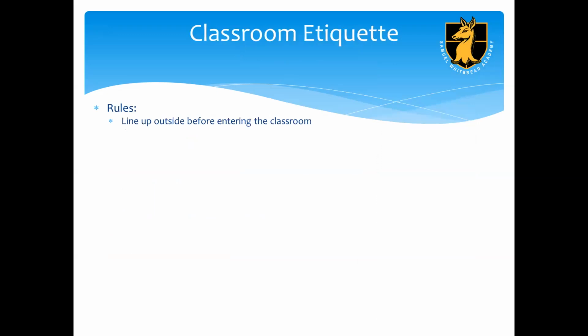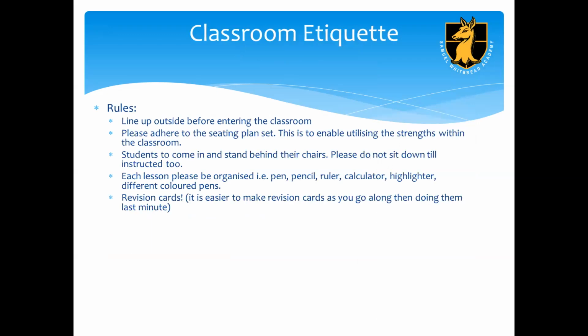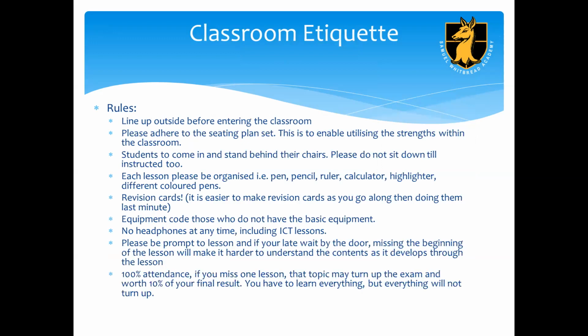Okay, all right, so the classroom etiquette. Before you come into the classroom, make sure you line up outside, because sometimes there might be equipment in the classroom, so for health and safety reasons you need to wait outside until the teacher appears. Please adhere to the seating plan. Some of you will be stronger than others, some of you are better at some topics than others, and so the reason you're sitting in certain places is that you can help each other to develop the skills that you need to progress in physics.